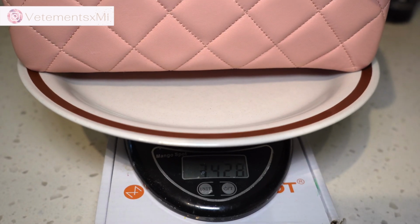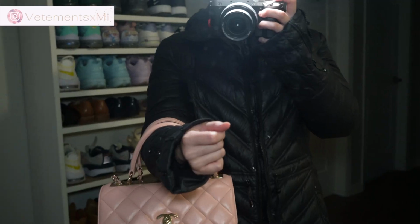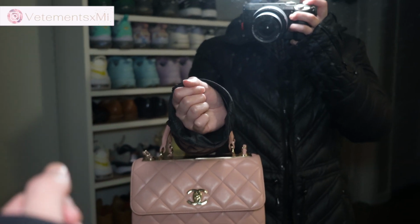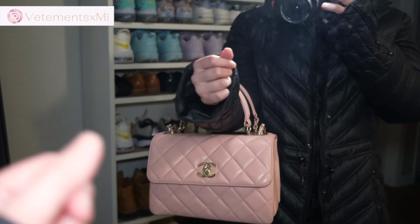Another big pro is the giant handle the Trendy CC has, because when you're sliding it over a winter coat or some bulky clothing, it goes over, and it's not like the Birkin handle where it's an itty bitty baby handle.